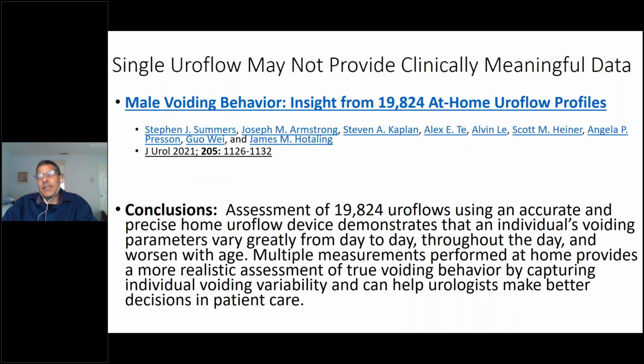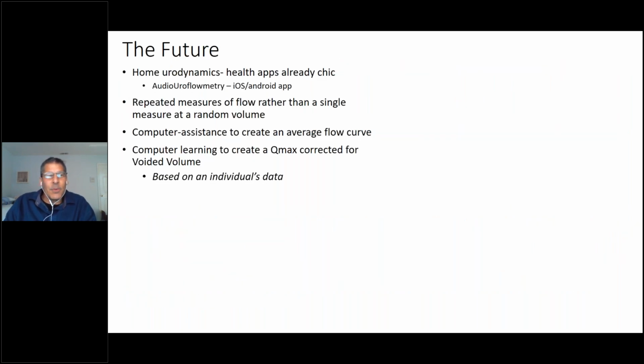But a single flow is not good enough. Doctors Kaplan and Tay showed us this. They did 20,000 uroflows, and they found that multiple measurements performed at home provide a more realistic assessment of true behavior, better than just one flow. So what's the future? Well, it's not the future, it's the present.